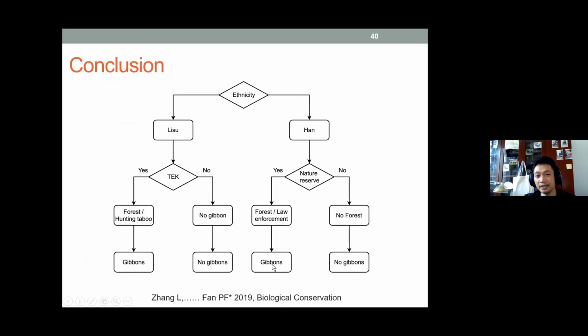But in area B, this forest is protected by Chinese law because this is a nature reserve. So due to law enforcement, both forests and gibbons are protected inside the nature reserve. So this study showed how traditional ecological knowledge can contribute to endangered species conservation. So during your own survey, maybe you can also collect some data about local people's traditional or local ecological knowledge.